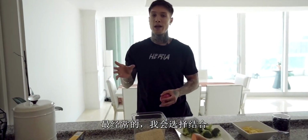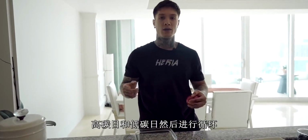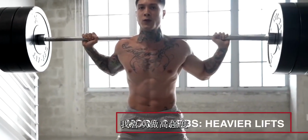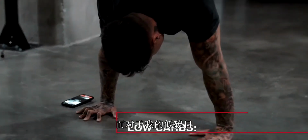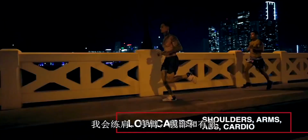Now, also when it comes to carbs, I like to do carb cycling. Some people like to do it with a carb day, a half carb day, and a no carb day, and just repeat the cycle. Most recently, I've just been doing it with a carb day and a half carb day and repeating that cycle. And on the days that I'm eating more carbs, I like to do heavier lifts. So that's going to be my legs, back, or chest days. Whereas my low carb days, I'll do shoulders, arms, abs, or cardio.